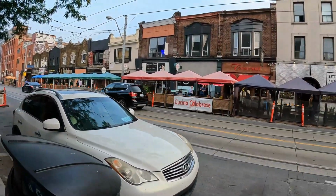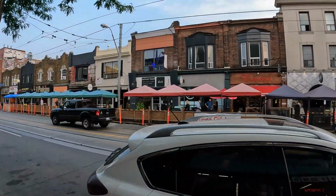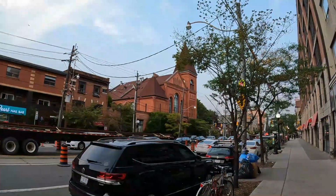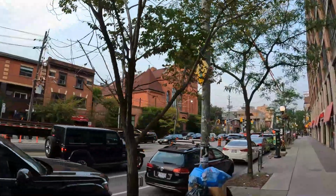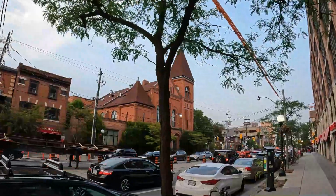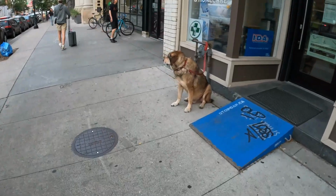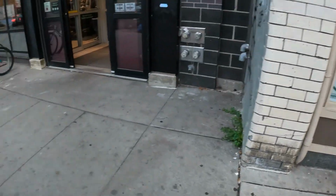Got the Cucina Cabrese over here, Tavernita. Sorry all my Italian fans, I tried my best. Got one of the mini cathedrals here. This one's good. Got some peak on it. Break through the tree line here. Ooh. Bet you that has a nice grand hall in it. Hey, buddy. What you doing? You waiting? Good boy. Good boy.